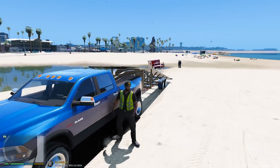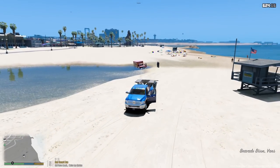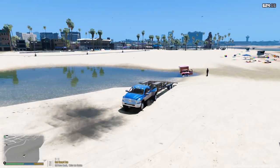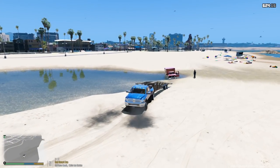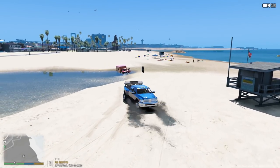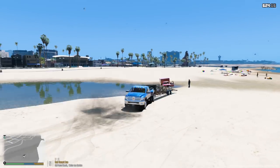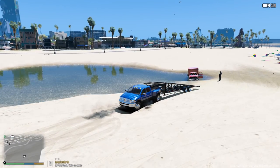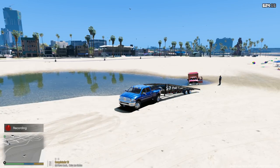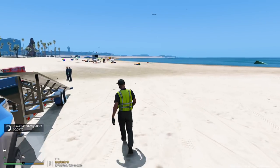Alright, let me pull this a little bit closer. I'm not sure if I'm going to be able to drive it onto this, or if we're going to have to pull it out with a winch maybe. Let's see what happens. I'm just going to park my truck like this for now while we figure out what exactly is going on. Alright, so I'll leave it like that for now. Let's go ahead and hop out and see if we can figure out what is wrong with this thing. So I'm going to go ahead and talk to the paramedics.